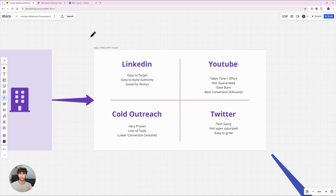These are the platforms where I found the most success with reaching tech-savvy owners and business owners, as well as entrepreneurs. LinkedIn is really good, especially if you're a niche agency, because it's super easy to target. It's easy to build authority on LinkedIn. And once again, it's just very good for niches because you can sort exactly by what you're looking for. And then really dial in your cold outreach, as well as make your own content on LinkedIn.